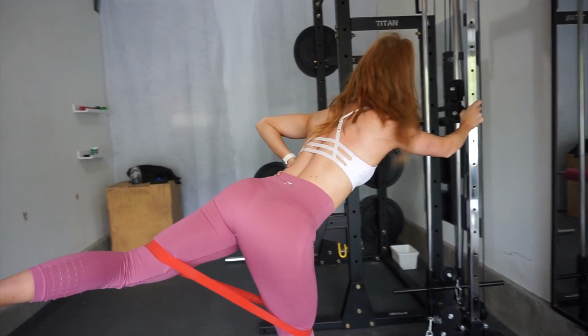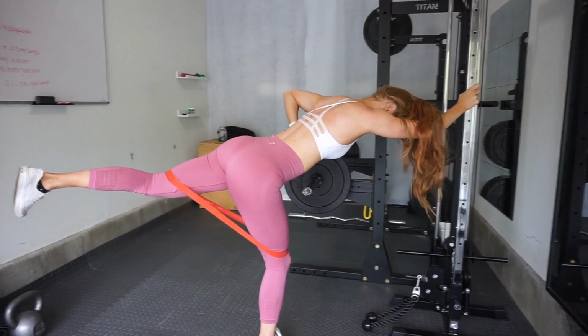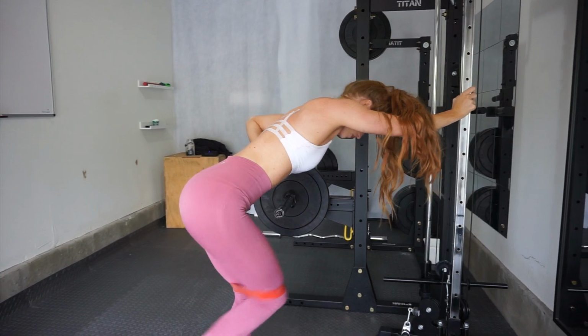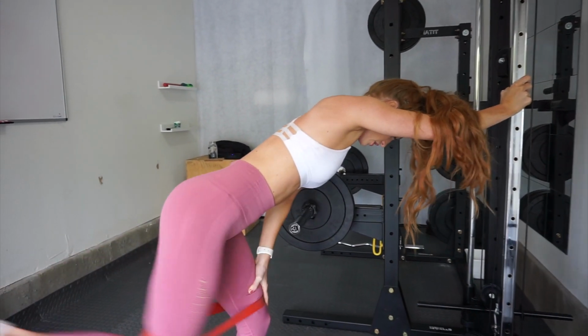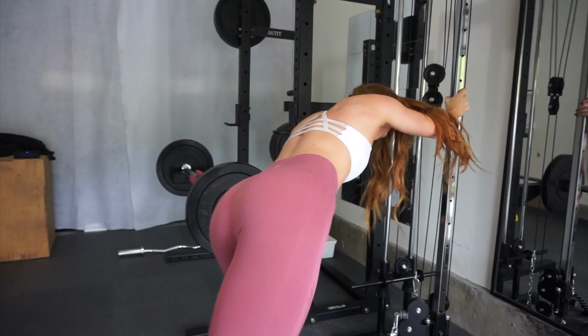So you are going to be doing this burnout 3 times, starting with 10 banded kickbacks. That is going to be each leg. So this band right here is a heavy resistance band, and you're just going to kick your leg back, keeping that core nice and tight.